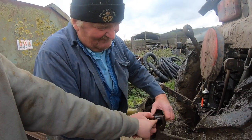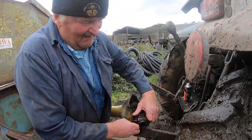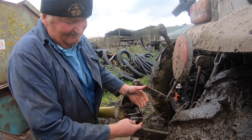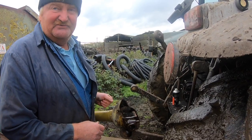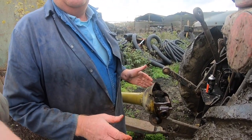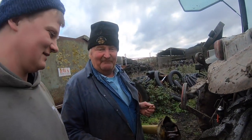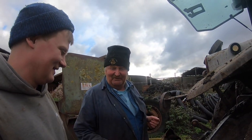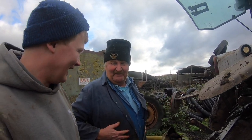So what Dad is doing now, he is greasing the little pin to hold the PTO on, because chances are that would have seized up on the spring, because it's been out in the weather. And also the universal joints are going to fill with grease, just to pack it up and make sure it's right. But the fact the PTO shaft works very easily, didn't have to be pulled out. Someone must have greased it and looked after it when he parked it up.